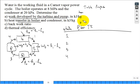I would say 1 column of pressure, pick your units, bar, fine. Then we're going to have quality, enthalpy, and entropy. And the game is now to fill that table. Fill it up. So the easiest is start, what is our pressure at state 1? Well, it's 8 megapascal. If you're working in bar, hey, I forgot. What should I put there for bar?